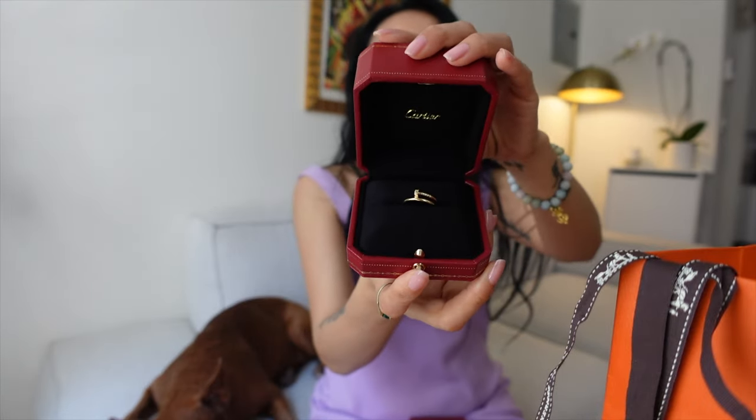I'm sure you guys know what it is. In the box, it's obviously a ring. You can never get over Cartier packaging. Let me show you guys. Ta-da! The Juste un Clou, or is it Juste un Clou?